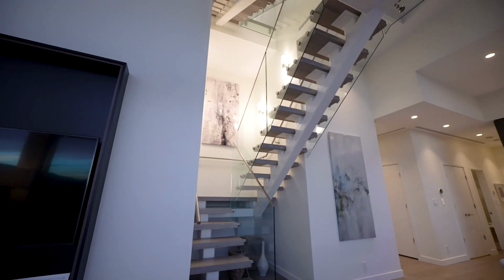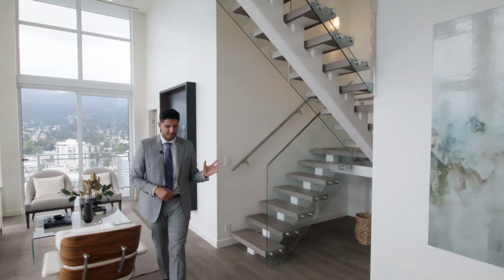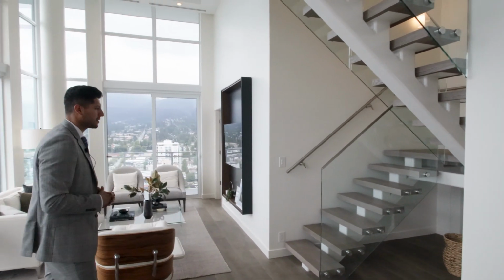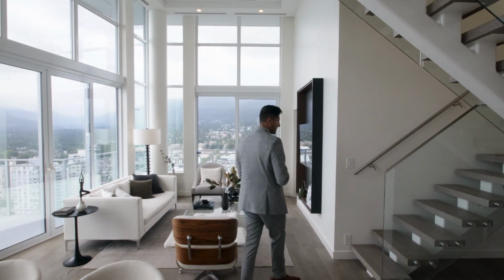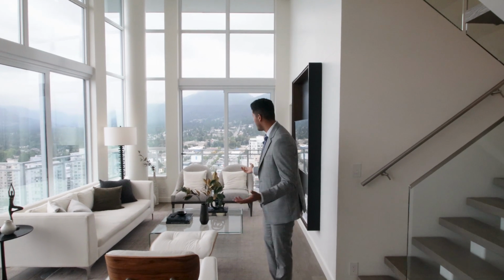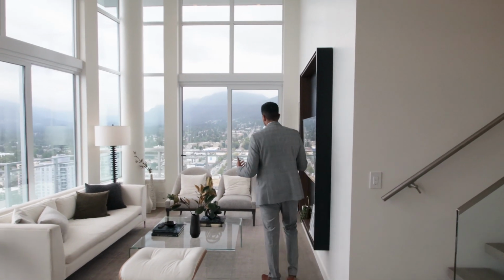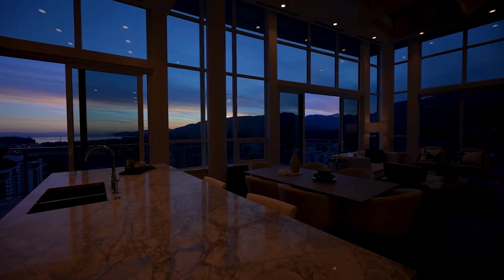They're held up by this metal stringer, which is going right down the middle. And the cool thing about this is it kind of looks like a vertebrae or something like that. I think it looks amazing. It looks like a piece of art or something like that. This takes you up to your rooftop deck. And over here behind me, we have this amazing area to enjoy your TV and that amazing view as well.